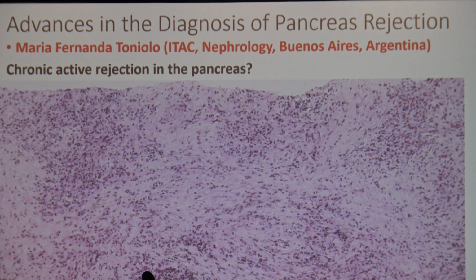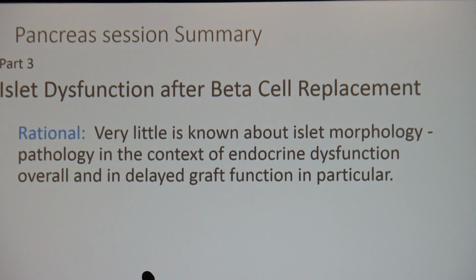So it's truly, we have to define better the features of chronic active rejection in the pancreas, and I think we have enough to define both the chronic active T-cell mediated rejection and the chronic active antibody mediated rejection with the work we have done in previous years and accumulating experience from various centers.